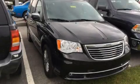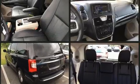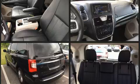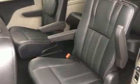Outstanding design defines the 2015 Chrysler Town & Country. With less than 10,000 miles on the odometer, this vehicle rocks its class with 6-cylinder efficiency and distinctive styling. Smooth gear shifts are achieved thanks to the refined 6-cylinder engine, providing a spirited yet composed ride and drive.